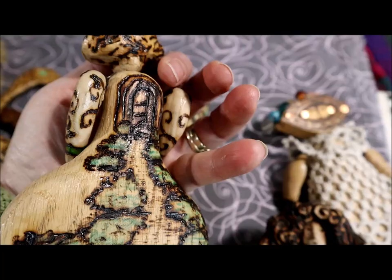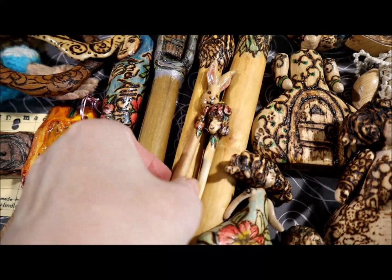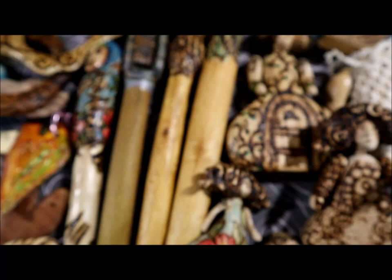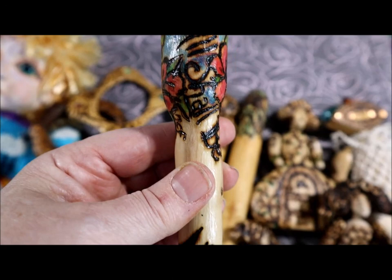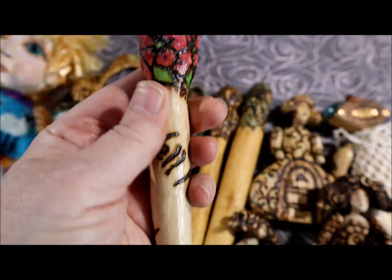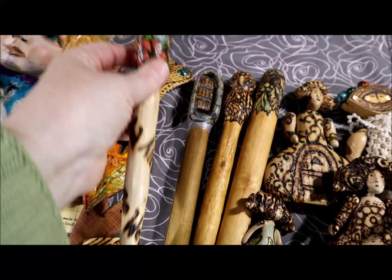Now, over the years, I've carved lots of crochet hooks that are different sizes, from smallish up to very large. Now, this is the homage to Dame Julian of Norwich. And it says, and all shall be well, and all shall be well, and all manner of things shall be well. So that's the Dame Julian of Norwich crochet hook.